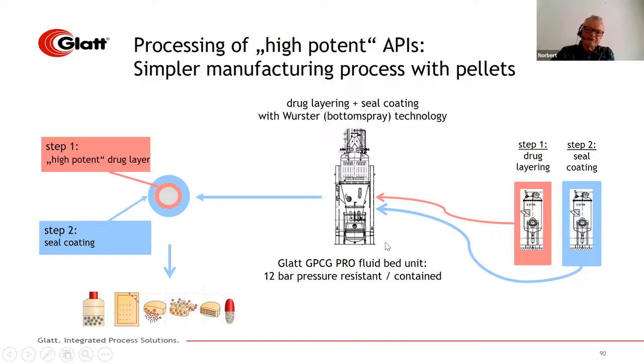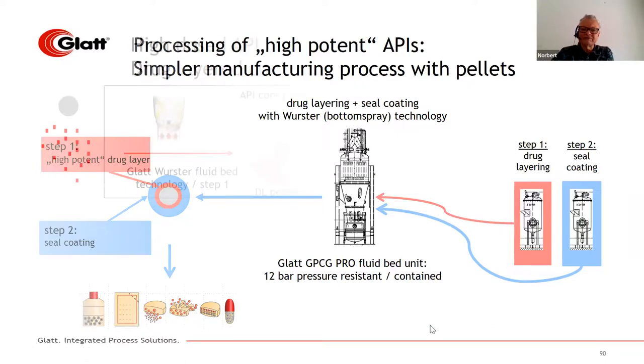Our fluid bed machine is safe. Even if we should have a hazard, an explosion, such a modern unit would stand explosion pressures of up to 12 bars. So the machine is safe, the workers are safe, the machine is closed, and we have no contamination of the environment.